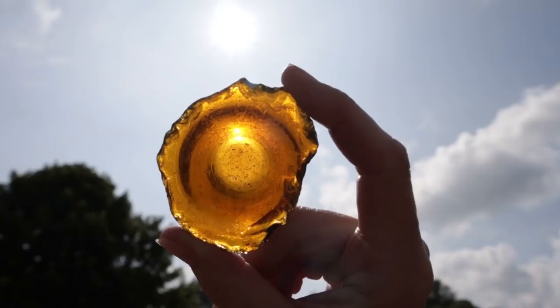Is there any pontil or any maker's mark? No, nothing. No pontil? No. It does feel like it's got a little bit of a texture inside though. But it's very unusual and brown. I've never found one before like this.